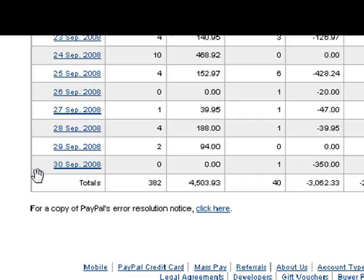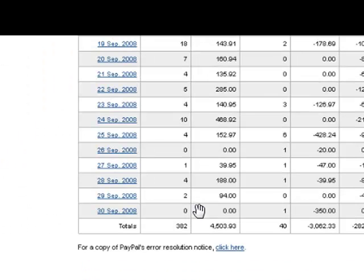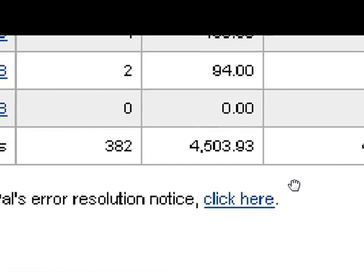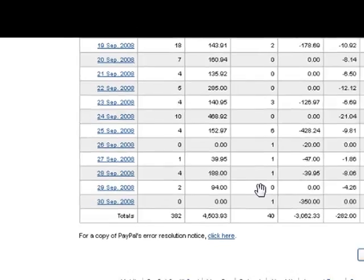For the end of September, let me zoom in, I generated about $4,500 pushing physical products. That's a screenshot from my PayPal account back then. And yes, I do collect all my screenshots. I take a ton of screenshots because you never know when they're going to come in handy, and I do recommend that you do the same. That's just a quick tip there for you.